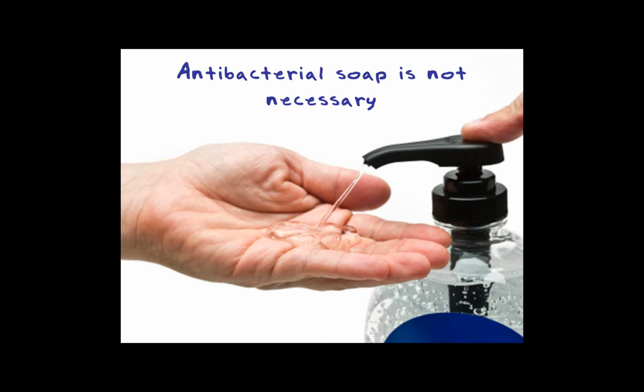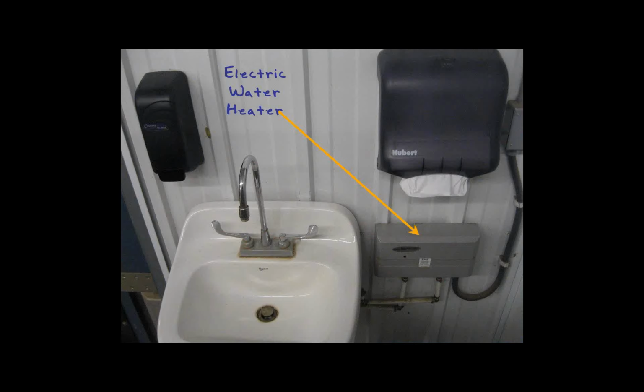Now, you don't need hot water either. Modern soaps are just as effective in cold water as they are in hot water. But on our farm, we put in a small electric hot water heater. Our hand washing sink was located quite a ways away from the utility closet. So we actually put in this small electric hot water heater, so it's an instant water heater.